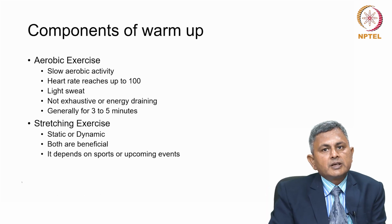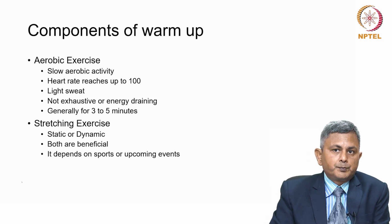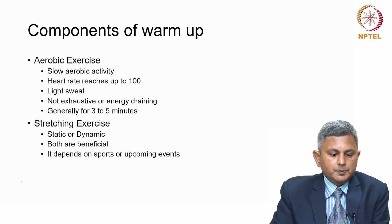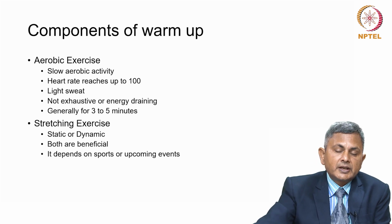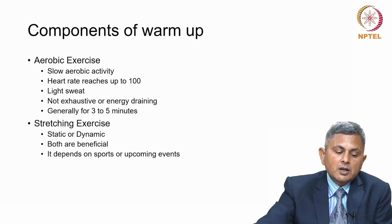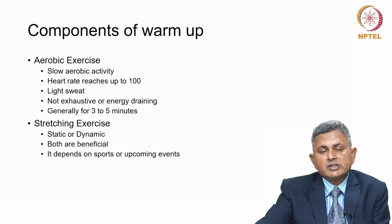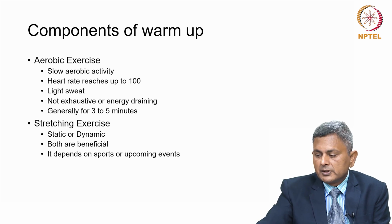Then the stretching. Stretching is a measure of range of motion, whether the joint has full range of motion or not. Stretching exercises are of two types: static and dynamic. Both of these are beneficial, but it depends on which type you have to do. It depends on the type of sport and the timing of your warm up session.